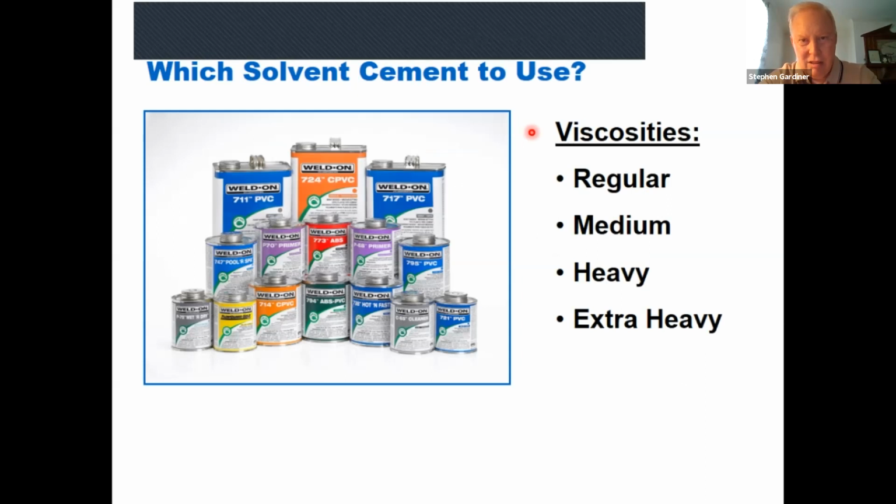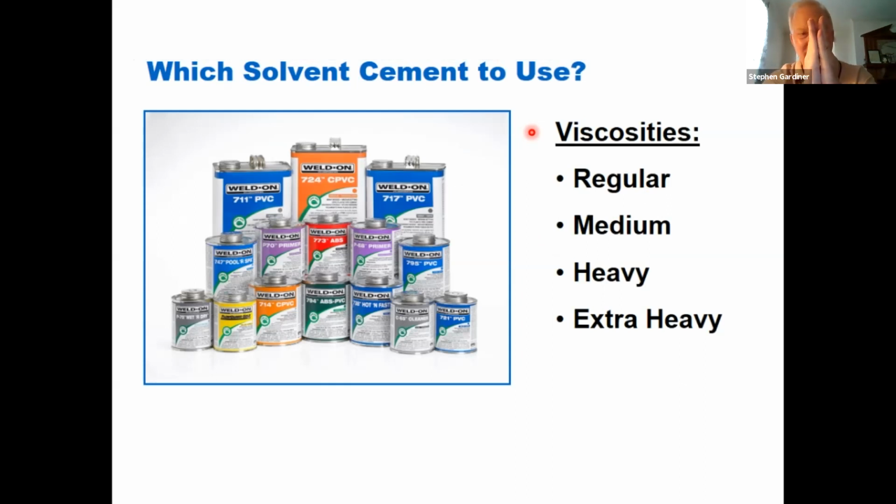Cement has different viscosities. All viscosity means is how thick the cement is. We talked about that tapered side inside the fitting socket. Well, on small diameters, it's a tight tolerance, not much space. But as you get to bigger pipe, they're allowed more tolerance, so you get a bigger gap between the pipe and the fitting. You need a thicker cement to fill that larger gap.